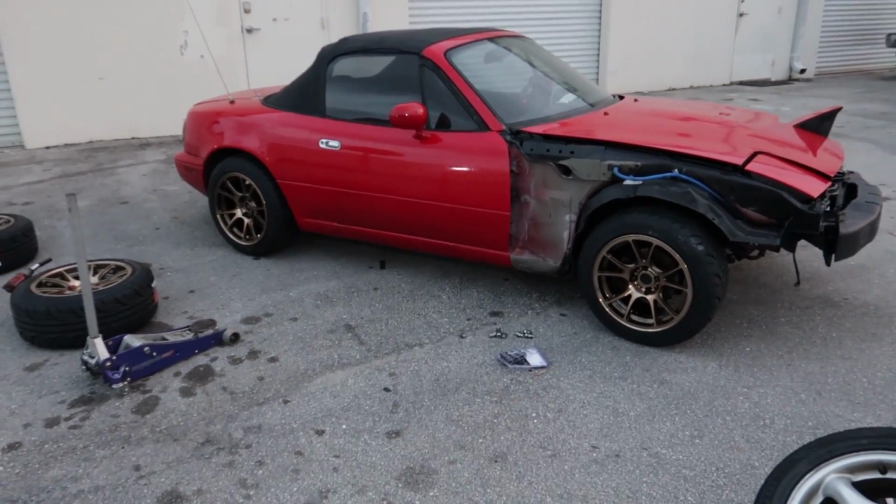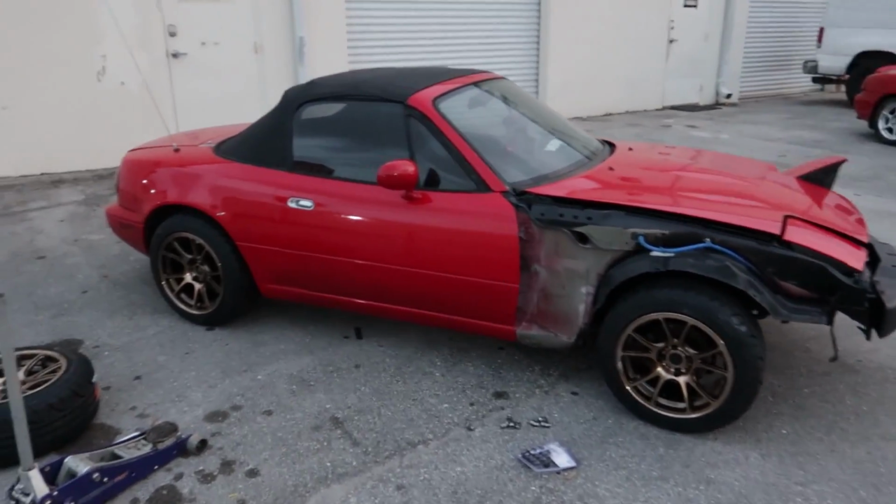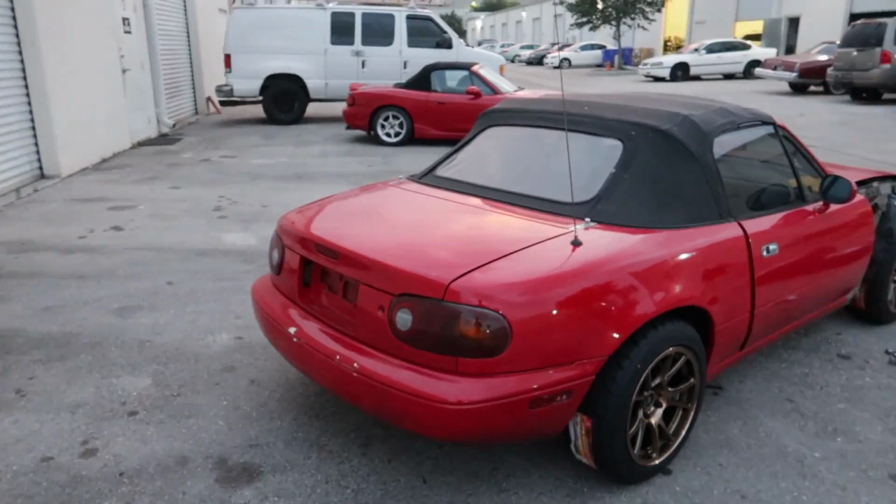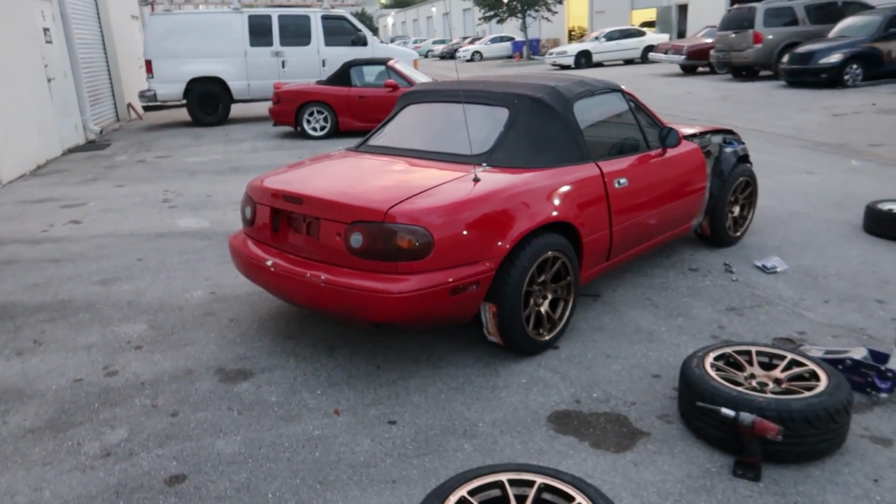Once we get some adjustable suspension in this thing, we're gonna be able to dial in this wheel gap way better. But as you guys know, I'm always a function over form guy. So I'm very happy about this.